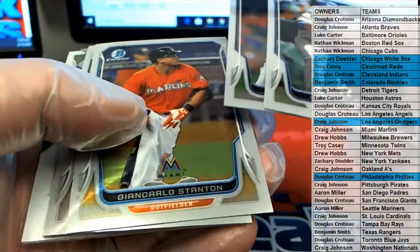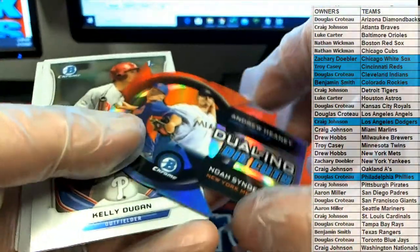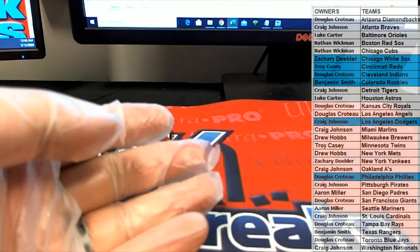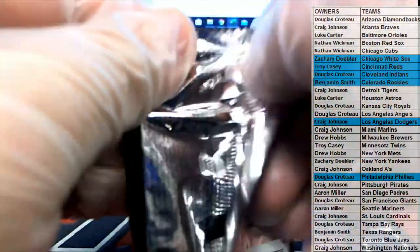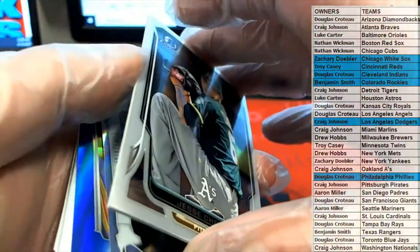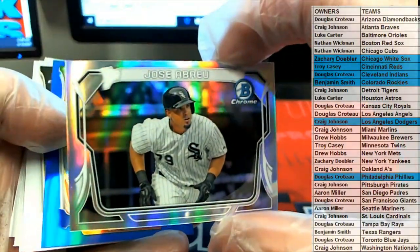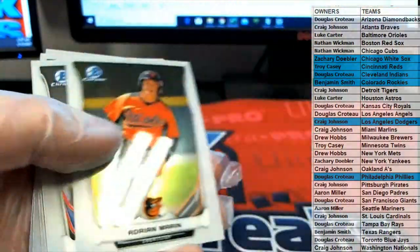Adrian. Nice in there. Julio Teheran. All right. Let's see what we got here. George Springer, rookie right there. Jesus Chavez, Hamels. Nice Abreu. Mini, here we go. Willie Garcia, 34 of 250, all right, for the Pirates.